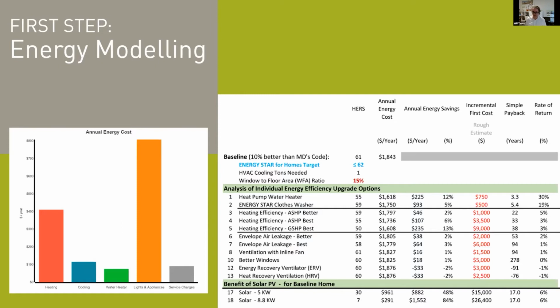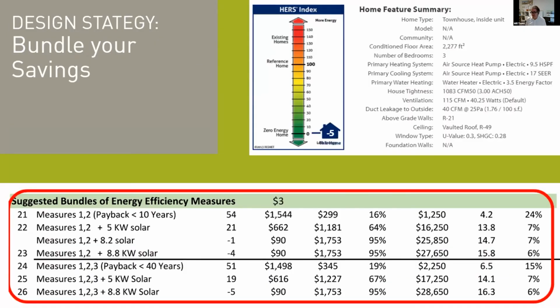When we started the project, it was like, oh, we'll just do a little bit more insulation, we'll do better windows. It turns out that actually has a very minimal impact on the HERS score and the energy usage. They're important, don't get me wrong, but there are other things, and really understanding where the energy is going is a big part of this. Where we ended up was a bundling strategy.